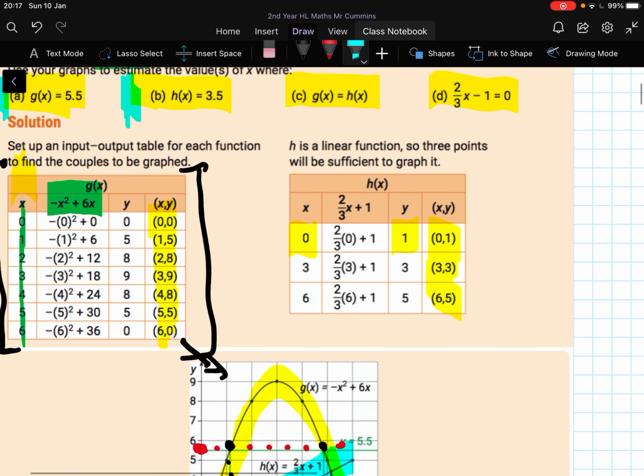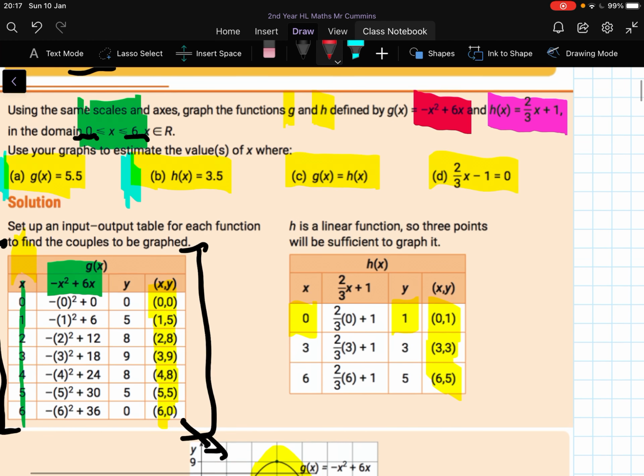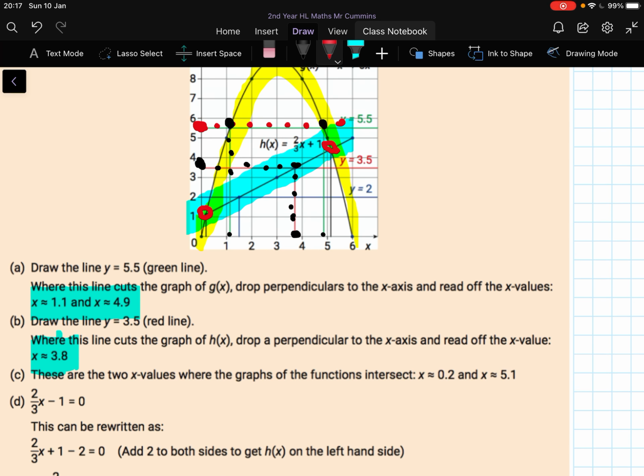Part C asks for where is g of x equal to h of x, and we had this in the last chapter. That's where g of x touches h of x, and you can see there's a couple of points that g of x touches h of x, right down here in the bottom left, and it touches it here. So you're just listing those points, but keep an eye on the question: estimate the values of x. So you're looking for the values of x where those two touch. And there is 0.2. So if you look, it's going to be 0.2 and 5.1. So that's our 2 points. So it's going to be somewhere there. And it's going to be somewhere here.